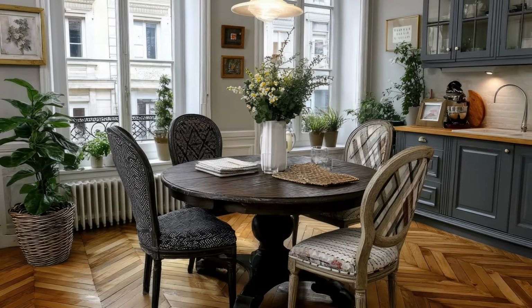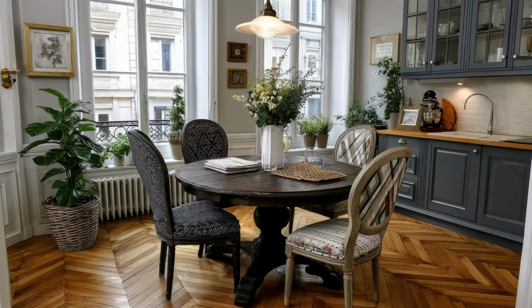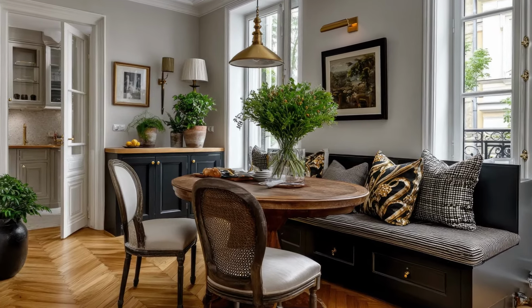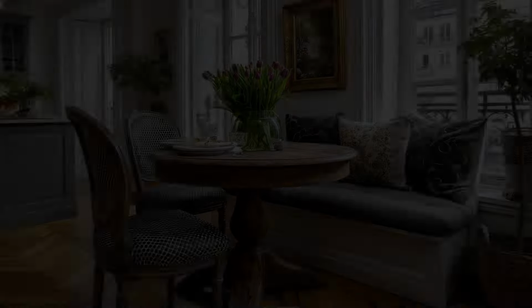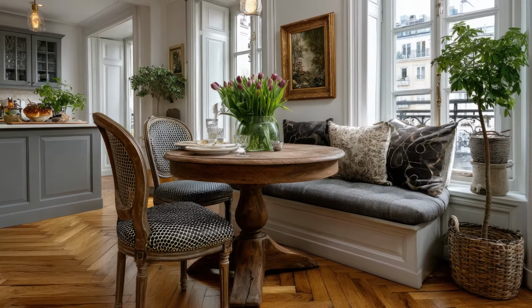The dining area may be small, but it feels special. A round table softens the layout, encouraging conversation and flow. Classic chairs, perhaps mismatched, add charm. A simple pendant or chandelier brings focus without overpowering the space. In true Parisian fashion, this dining nook feels romantic and functional, perfect for everyday meals that still feel like a moment worth savoring.